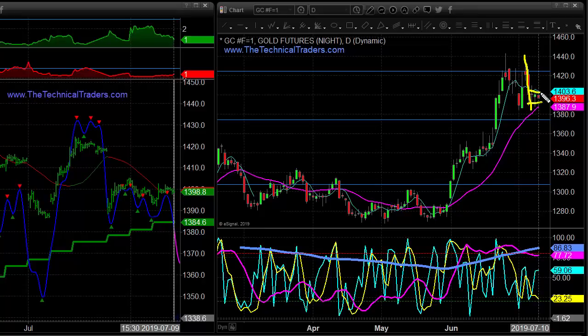We've got this little consolidation here. We are sandwiched between the 5-day moving average, the 20-day, but if this does extend, we're going to see a flush down to this 1360 area, which is a pretty significant level on the chart going back in time. It's a really significant breakout zone.